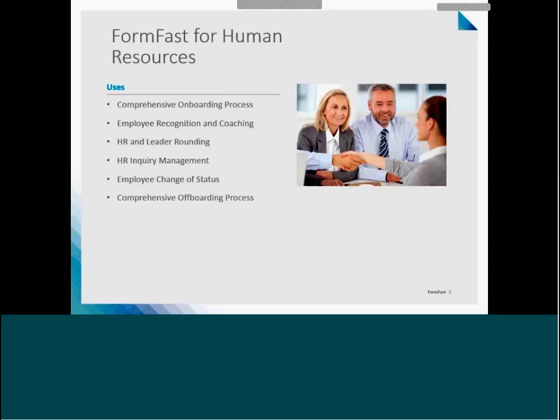But if you want to do some specific different things with that data, such as the recognition piece or a comprehensive onboarding process, sometimes that's not available to you. And we can make it readily available to you.